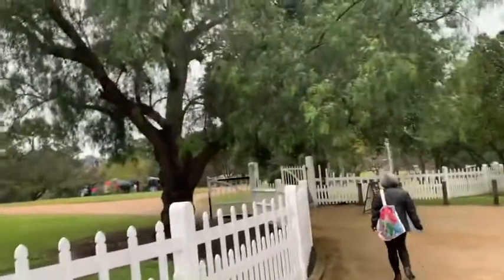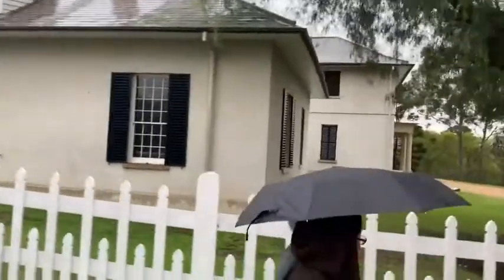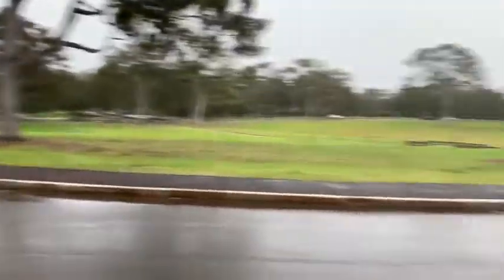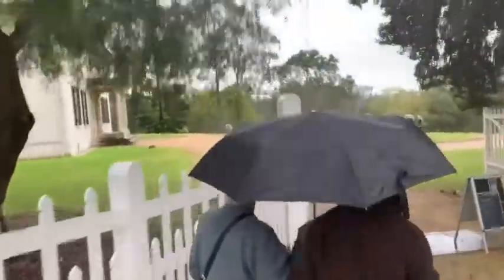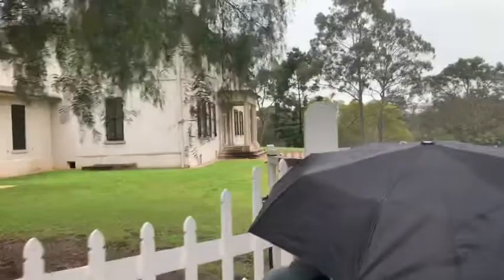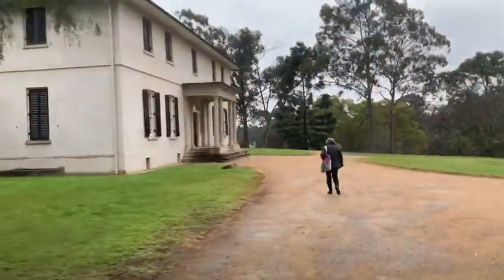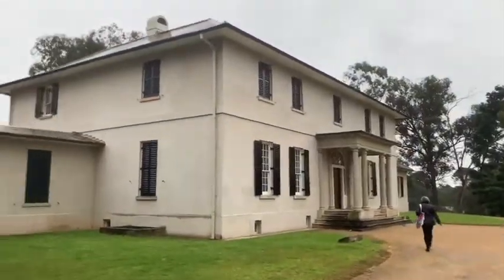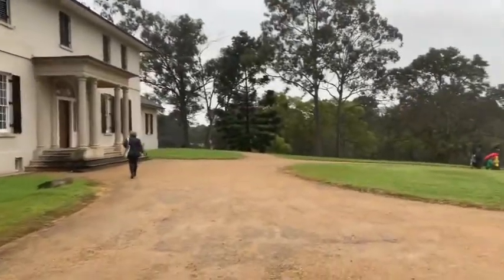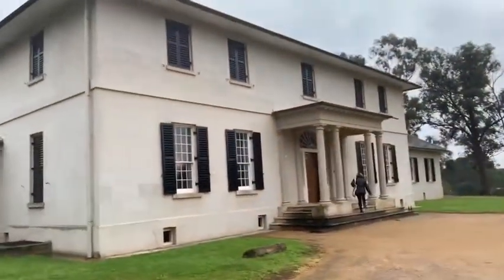So we've finished lunch and we're going to do an old government house tour. This is Parramatta Park. And this is going to be Old Government House. Isn't this beautiful, you guys?